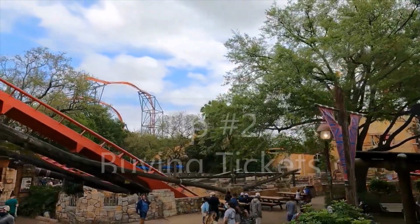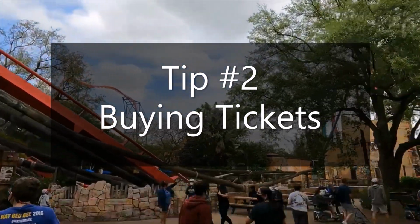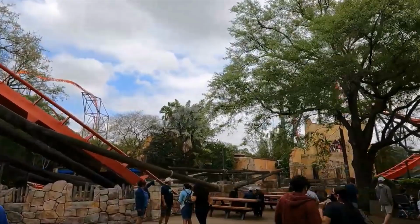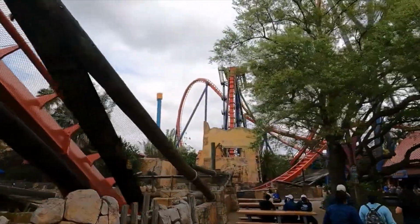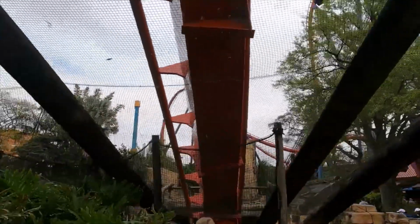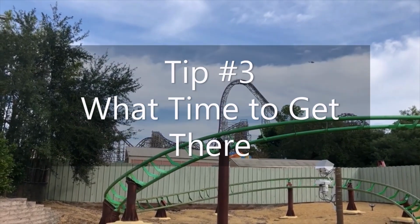The next tip is how you should get your tickets. The best method is definitely online. Getting tickets online on the Busch Gardens Tampa website or similar will save you money and will also save time at the gate because you'll be able to walk right in with the tickets instead of having to buy them before going through. This could save upwards to a half hour of waiting, and on the worst days, an hour, no doubt.